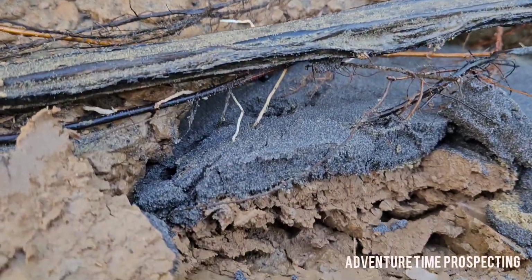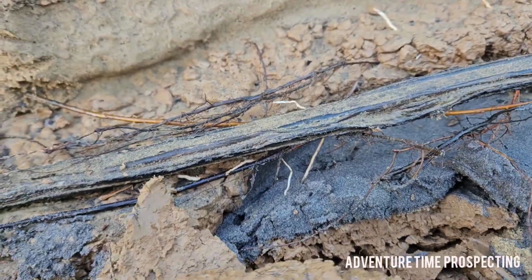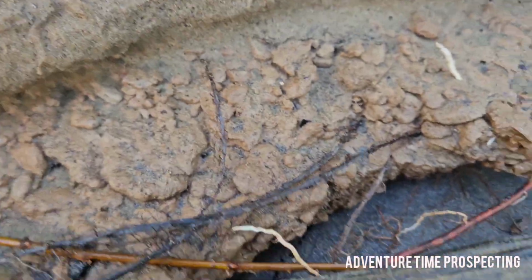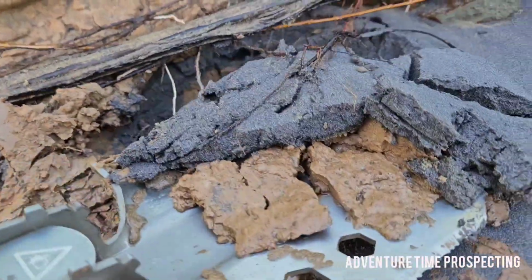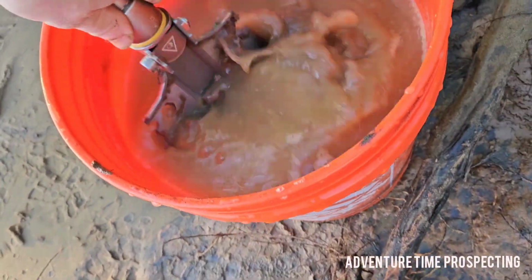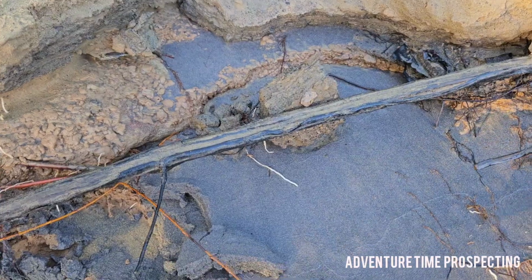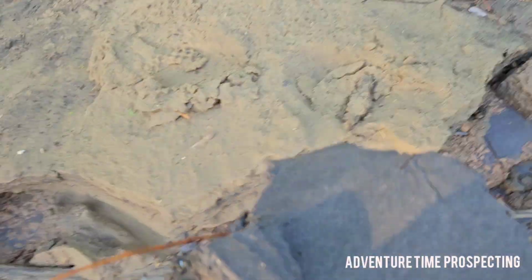Look how thick this layer is. That's a solid half inch thick. Freshly washed out. We gotta get some of that. Yeah. In she goes. This is more of that super easy gold to get, folks. And I'm gonna show y'all how.